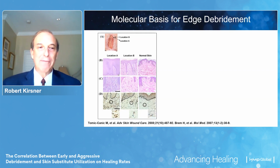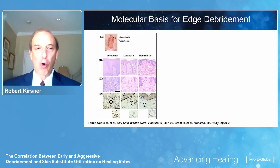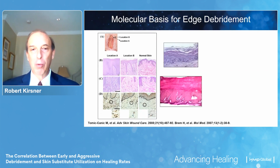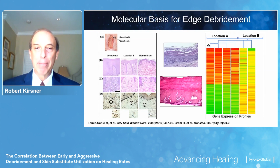And as you move away from the wound edge, the histology of the skin changes and begins to look a little bit more like normal skin, where it's not hyperproliferative, it's not inflammatory, and it's not fibrotic. And you really want to get to location B, to more healthier skin when you're debriding the wound. So that's why it's critically important to debride the wound edge. So you want to get that hyperproliferative, callous, thickened, non-migratory epithelium and get to healthier epithelium.